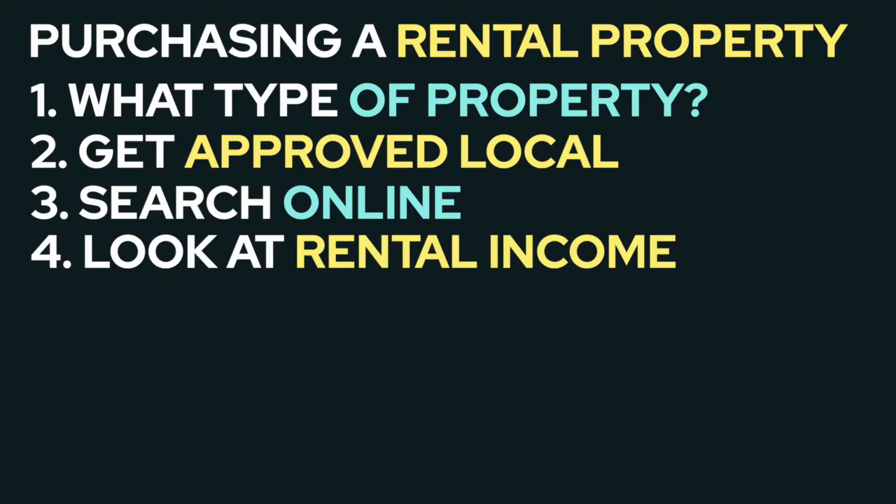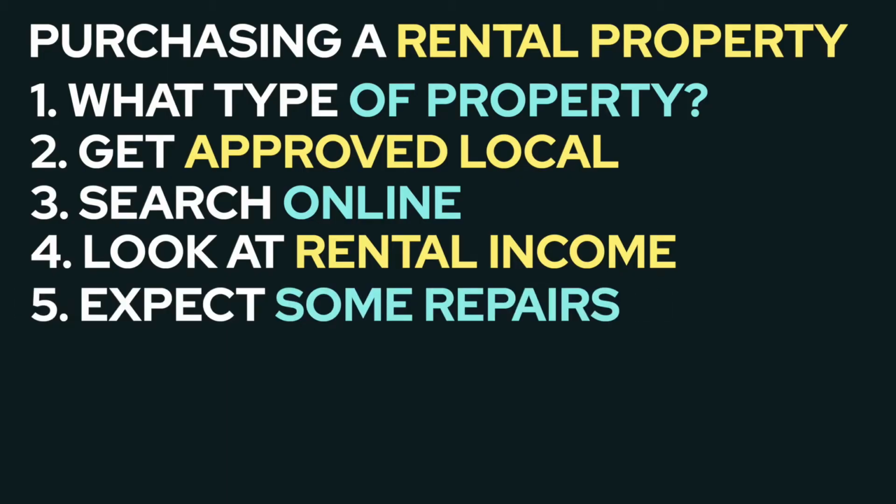As you are becoming familiar with these properties, going in them, doing drive-bys, looking at them online, you also want to look at the current rental income. Say it's a duplex or say it's a house that's already currently for rent. You want to look at how much it's pulling in as far as rental income. When I purchase a property, I don't focus on exactly what it's currently bringing in for rental income if it's a duplex or whatnot. What I do is I look at, if I made some general improvements, what's a fair market value that I could advertise at to achieve more than I'm currently making in rental income, and expect some repairs that will need to be done.